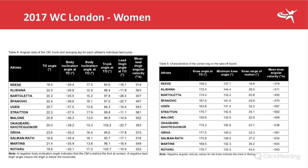So if we look at some of these figures on the table, the note at the bottom says a negative body inclination angle indicates that the center of mass is behind the foot of contact. So we can see that second column there, minus 39 degrees, minus 38, minus 35. The center of mass is always behind that takeoff foot. A negative lead thigh angle means the thigh is below horizontal.